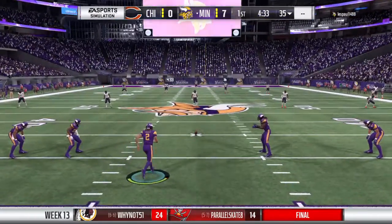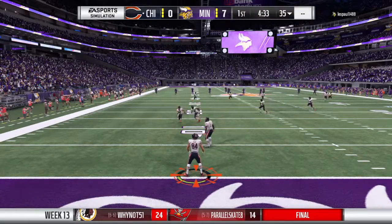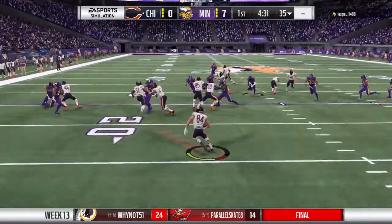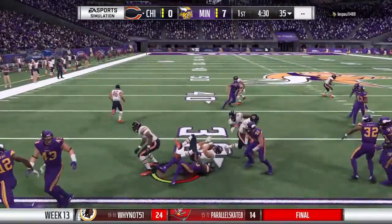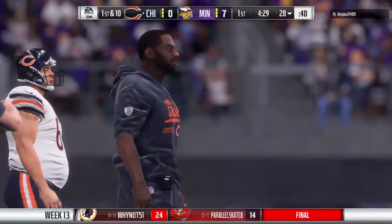Here's Franks now to kick this one away. This is fielded at the goal line. And he'll take it past the 25 and up to the 28-yard line.